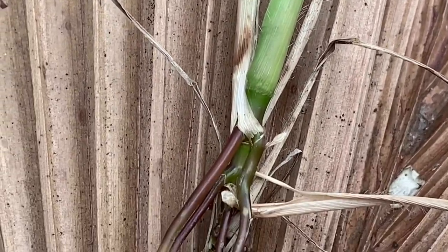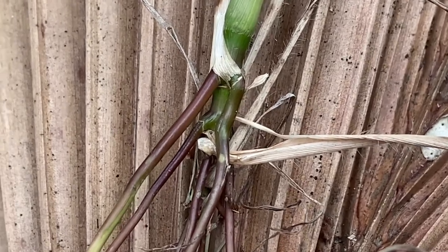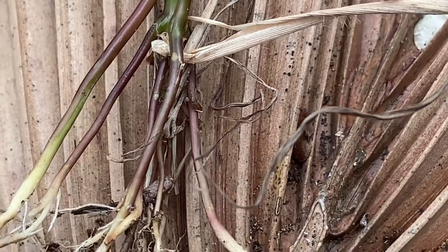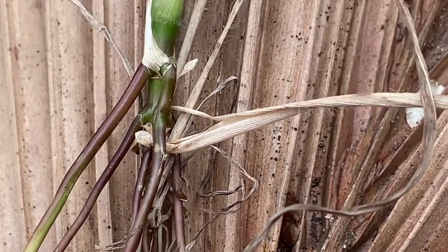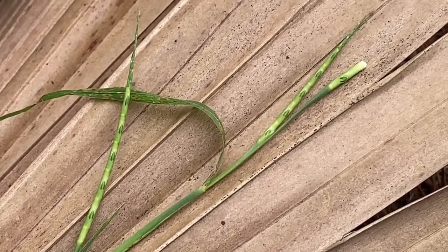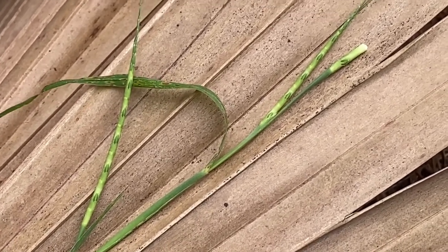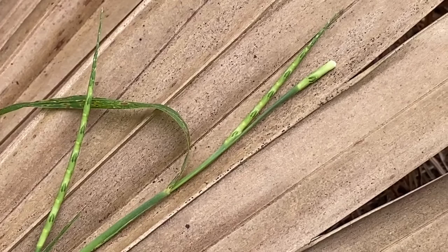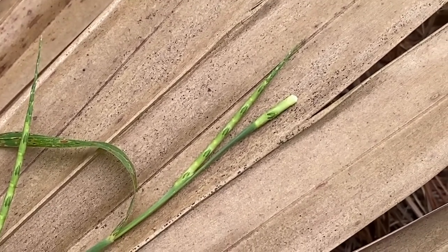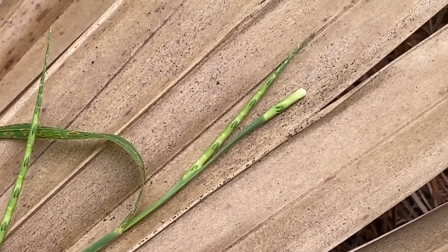Prop roots are a great characteristic to look for when trying to identify itchgrass. You can see here that they are often a purple or greenish color. The inflorescence is a jointed cylindrical raceme, 1 to 6 inches long with yellowish green spikelets. One of the spikelets is stalked and sterile, the other is stalkless and fertile. Seeds are typically produced 6 to 7 weeks after emergence and production continues throughout the growing season.